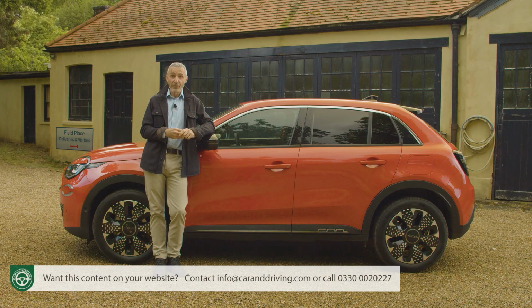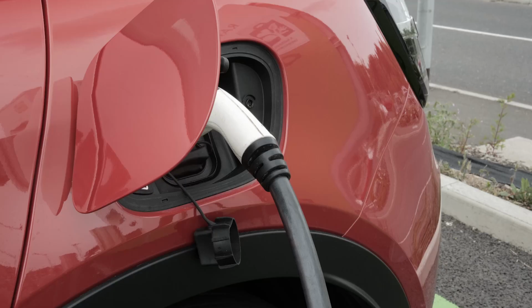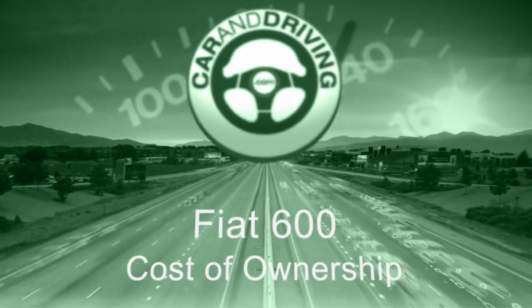Fiat also wants £400 more for the Mode 2 AC 3.7 kilowatt 13 amp charging cable you'll need for those occasions when you have to charge this car from a domestic socket.